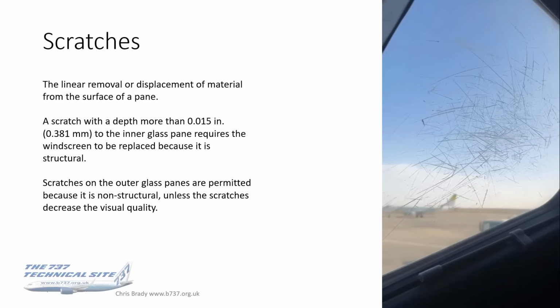Scratches, and again, I didn't have a particularly good photo of scratches, so I've just used another crazing photo. But it's defined as linear removal or displacement of material from the surface of the pane. A scratch with depth more than 0.015 of an inch, or a third of a mil, to the inner glass pane requires the windscreen to be replaced because it's structural. So it's the inner pane. Any damage to that at all is by and large not acceptable.